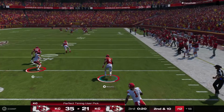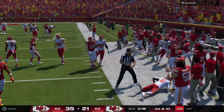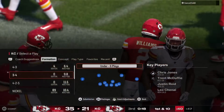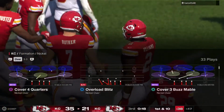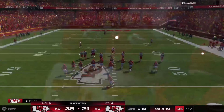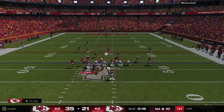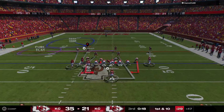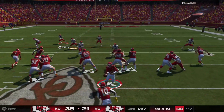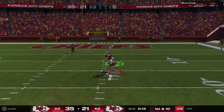Mahomes misfires again, and it's intercepted. It's Joshua Williams with a pick. So a potential momentum shifter there, working with a 2-score lead, third quarter, but not the smartest of throws. I would agree with you on that one, because this game is still very much in the balance. It felt pretty one-sided to this point, but now, if these guys can turn this turnover into points, things could start getting a little more interesting.